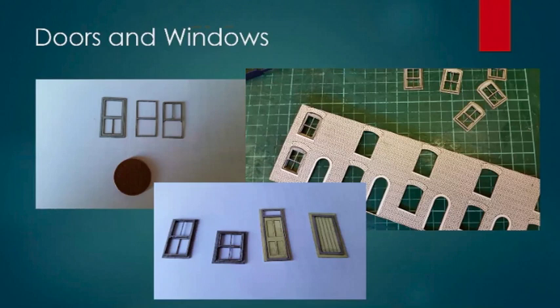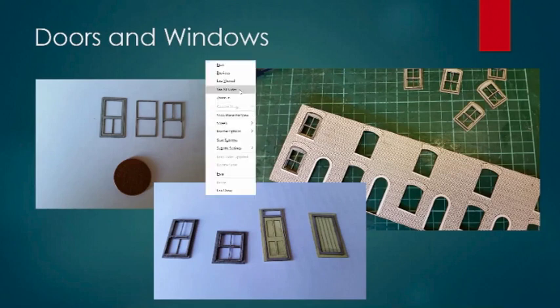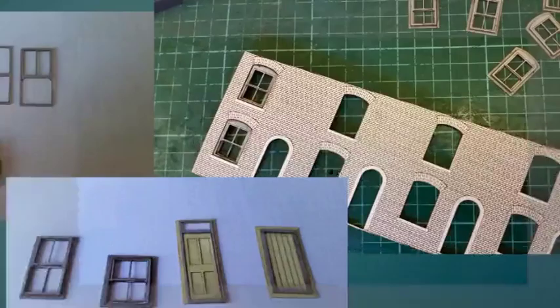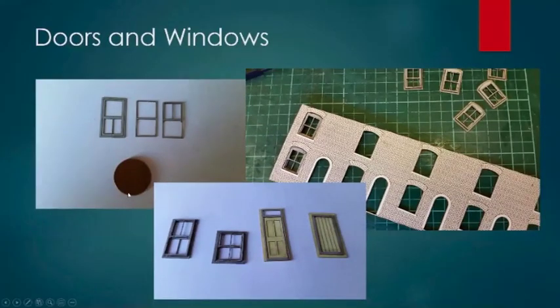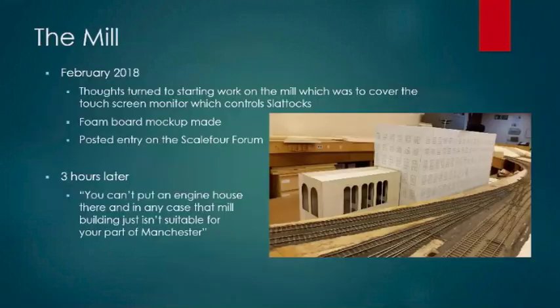And they make up into nice layered pieces that you can glue in separately to the structure. You can see there a row of this is from the sloping houses that we developed, and these windows are actually glued in from the back. So they were great for doors and windows too.